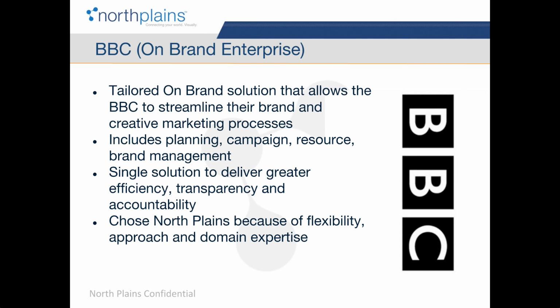The final example I'm going to show you is the BBC. Now this is the other extreme of on-brand enterprise, where they've taken on-brand but done quite extensive modifications on it. And when you see the screenshots, you'll see quite how different it is from the standard on-brand experience. But the BBC needed a very specific approval process because of the nature of the collateral they're dealing with, and the sensitivity that the television material dictates that you enforce.